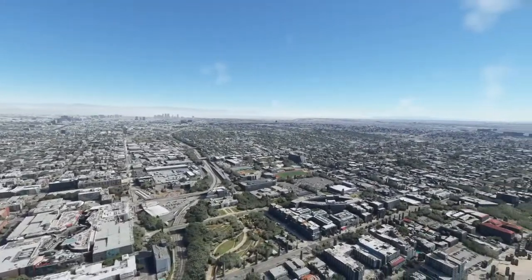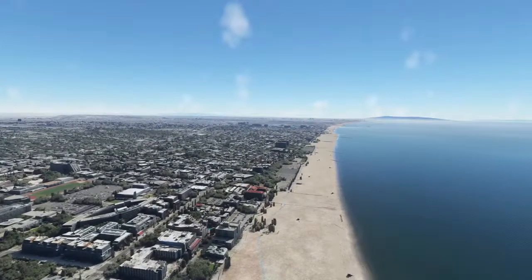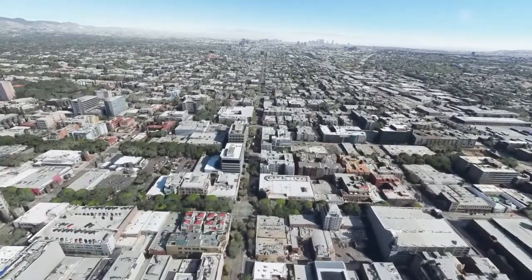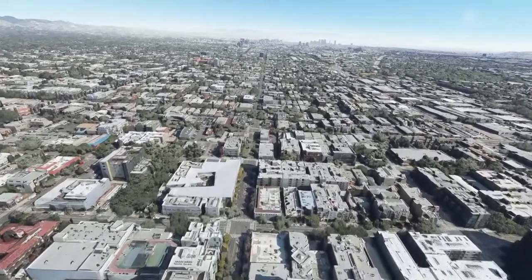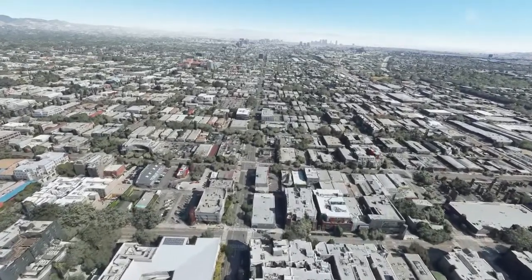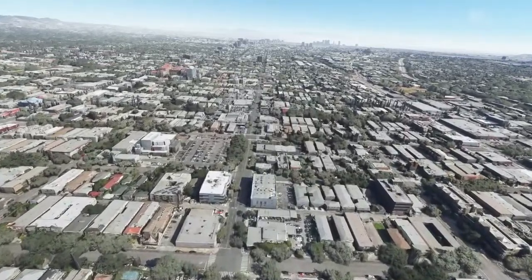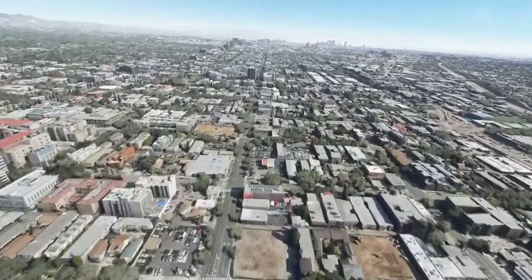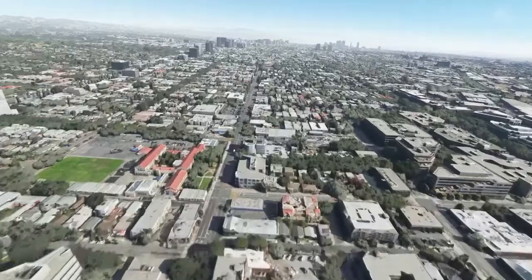So this is the scene down at Santa Monica Beach, and then Santa Monica Boulevard, which heads all the way into the city. I sped up the drone a little bit there, because everything in Los Angeles is just massive.